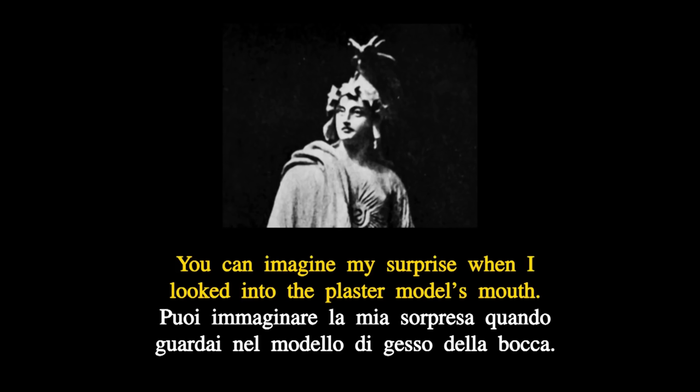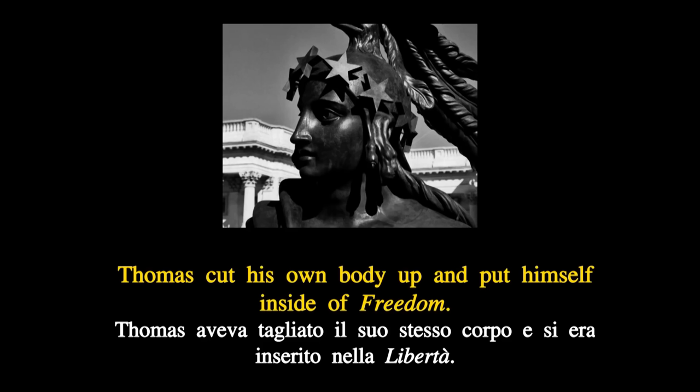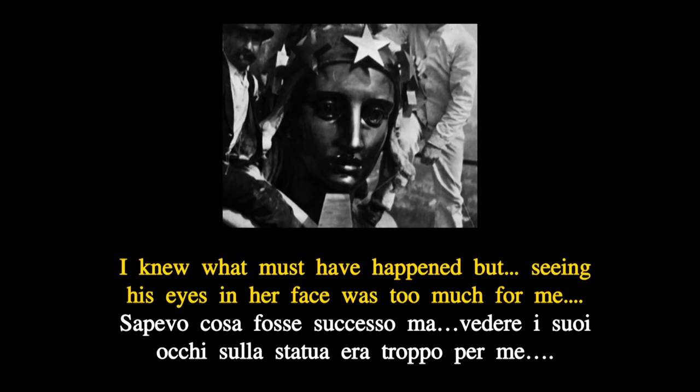Louisa goes in to check, and once she looks inside the statue, it wasn't just his eyes that got put on, but he cut up his whole body and put himself inside the statue. She said that she couldn't handle his eyes being on the face.